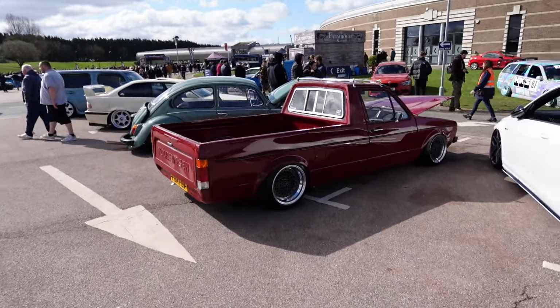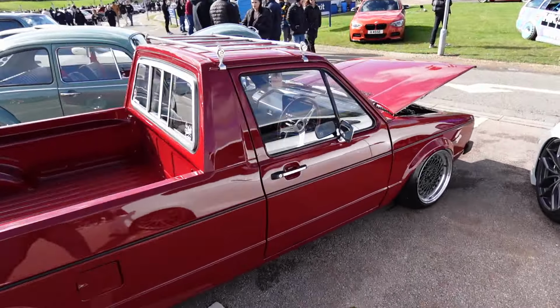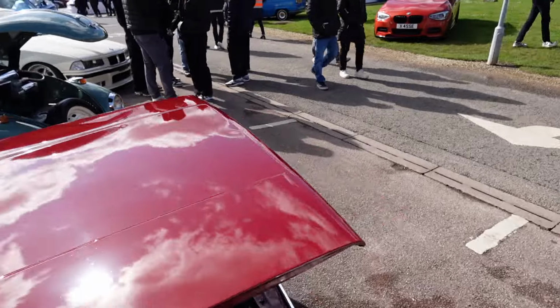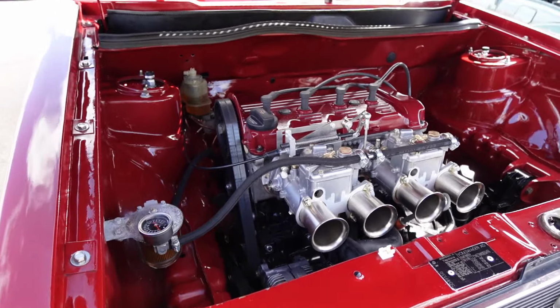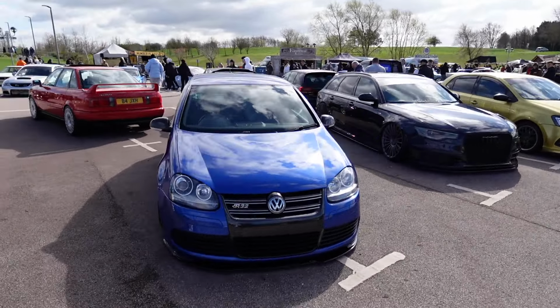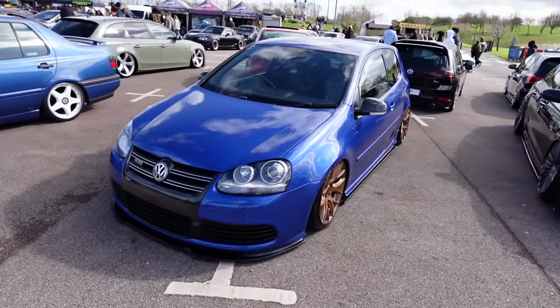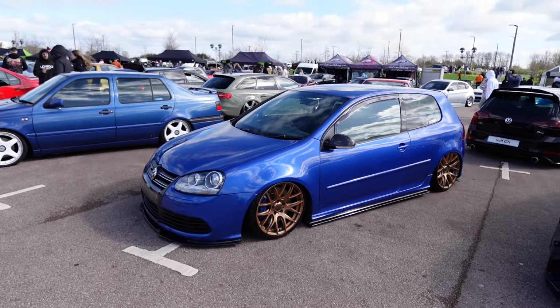I really like this VW Caddy. That's a really clean build. I love the fitment of the wheels. I love the colour. And then check out the engine bay. You can't beat Weber independent throttle bodies. Really clean engine bay. I've always loved the Golf R32s, and blue, I've always loved blue cars to be honest, but with the gold wheels, that looks really nice, I like that.